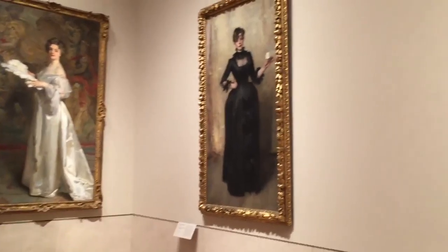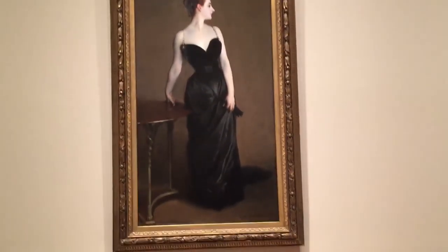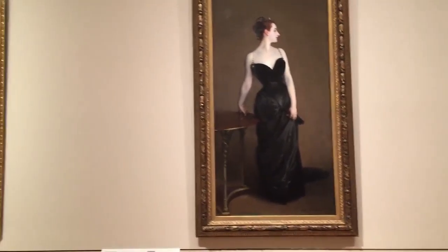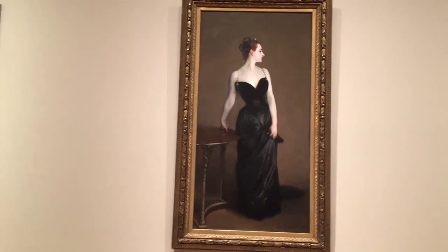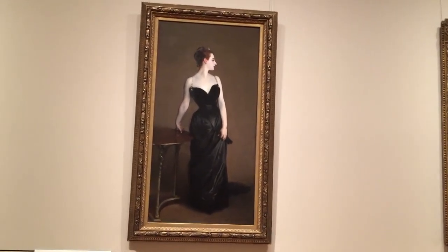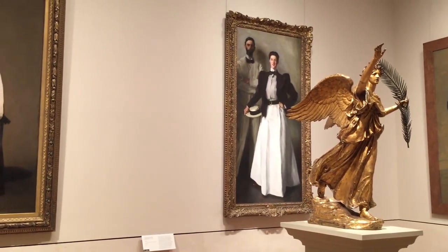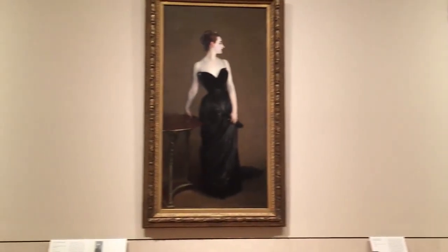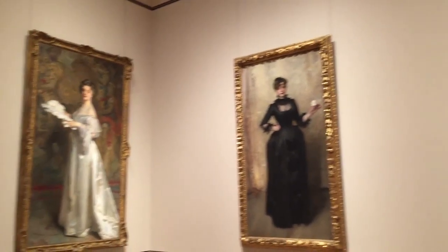So this painting is Madam X. We don't know her real name because it was a very scandalous debut of her portrait. Of her own portrait? Yes. This is her portrait by John Singer Sargent. And in the original portrait, one of the straps of her dress was actually draped down over her arm. Scandalous. Exactly.